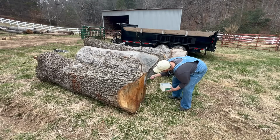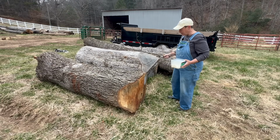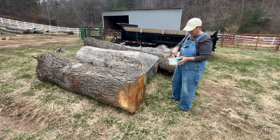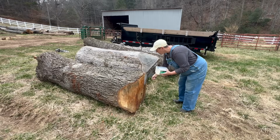What are you doing, Whistle Britches? I'm painting. What are you painting? The end of a pecan or pecan. Pecan? Is it pecan, pecan? Guess it depends on where you're from. Pecan. How you feeling that day?